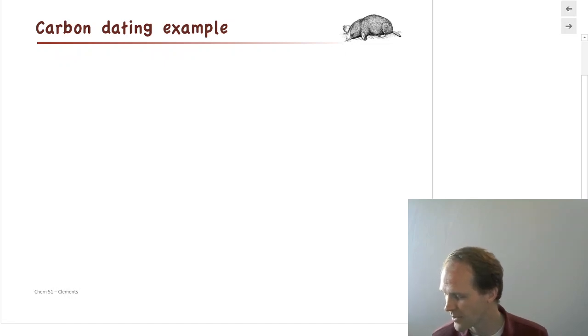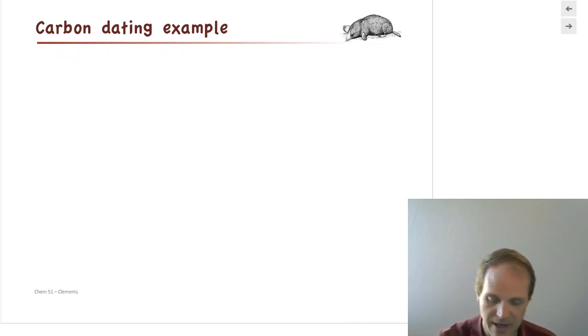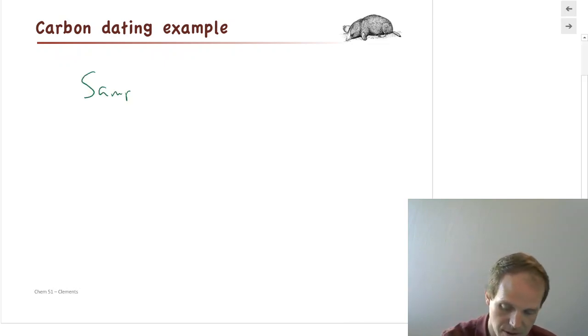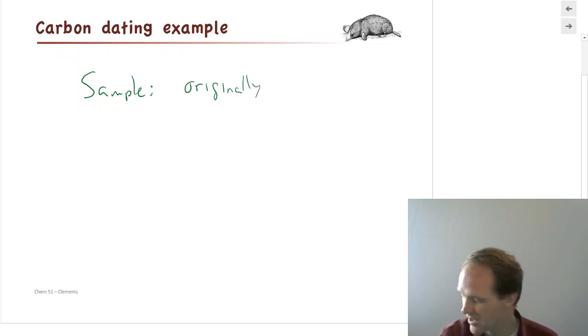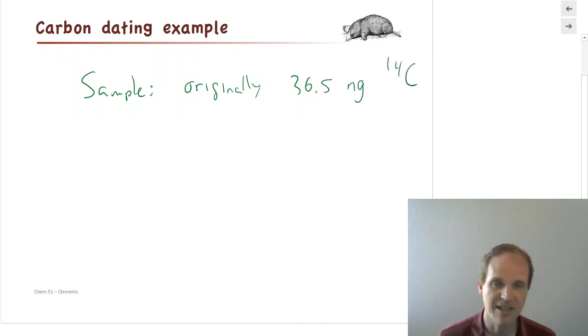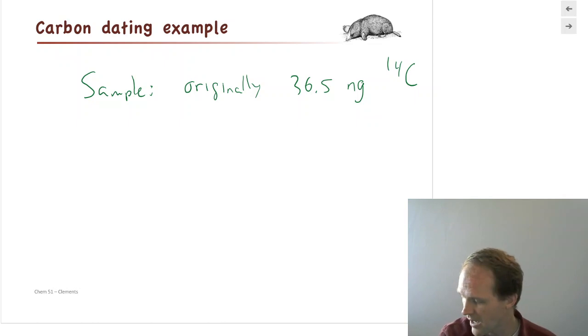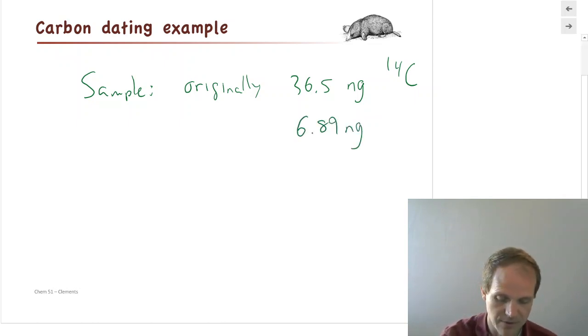So what are we going to do? We've got carbon-14. It's got a half-life of 5,730 years. We had a sample that we know originally would contain 36.5 nanograms of carbon-14. Again, we know that because we can look at the size of the sample and make some estimates about how much carbon-14 should be in there. But now we know it's only got 6.89 nanograms. We don't know how old this is.